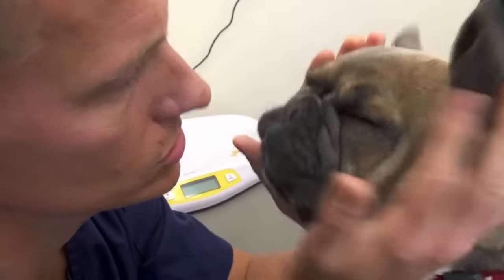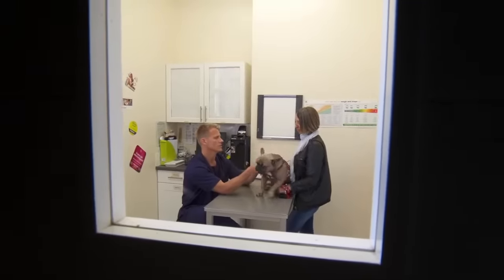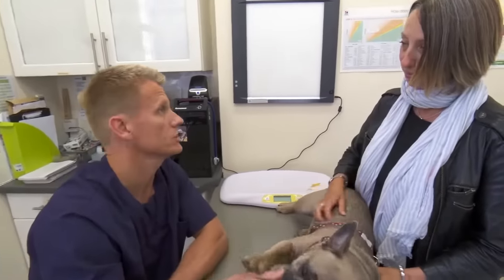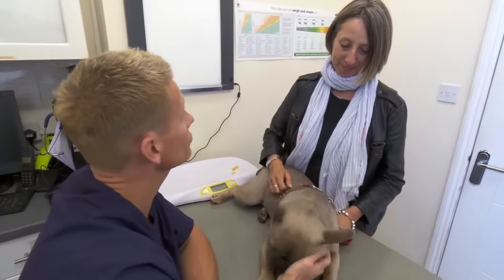Seeing Sydney today, it's fairly obvious what we need to do. We need to perform surgery. This isn't fun for him. This isn't a lifestyle that he can endure long term. We need to do something now, and the best option for him is to try and trim the soft palate and make his nostrils a bit bigger. What we're hoping from the surgery is that we're going to have a dog that's going to breathe much easier, is not going to be so stressed out in the summer, and hopefully won't snore as much and give you both a good night's sleep.